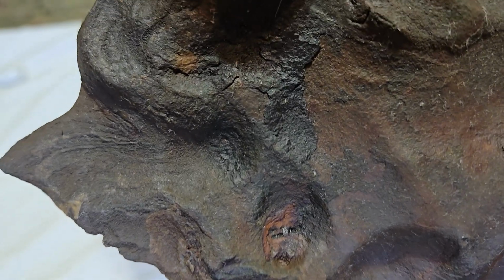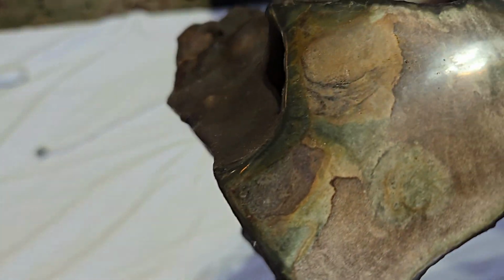Anyway, I'm going to start making videos and showing people. Here, I polished one side of it. It's real pretty inside. Slightly a black outline on that one, not as much as the other ones.